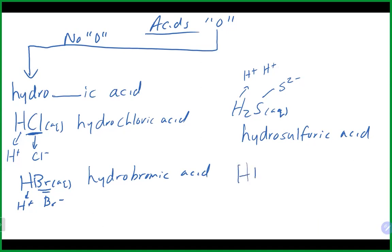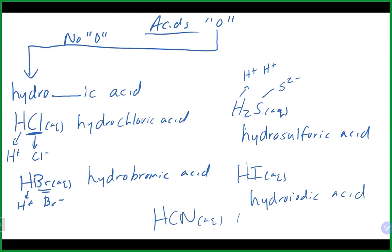HI would be what then? HI should be hydroiodic acid, yeah? So this would be hydroiodic acid. HCN would be, so CN is cyanide, right? So this would be hydrocyanic acid, yeah? So that is what this would be, hydrocyanic acid. All right, so no oxygen, start with hydro, end with ic, kind of fill in the middle part with the negative guy.